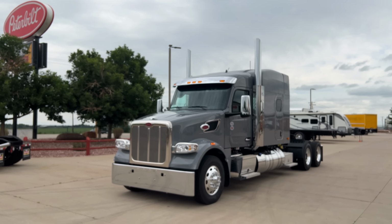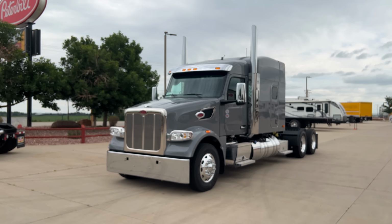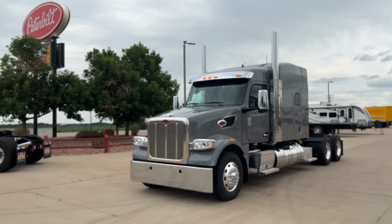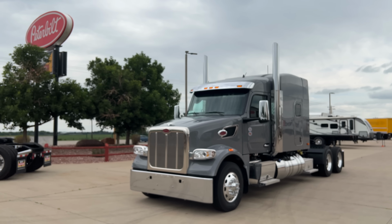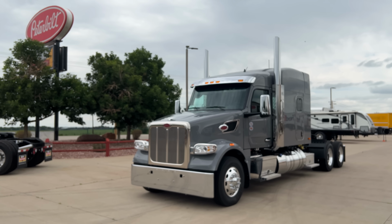If I can help anybody, doesn't take us long to get in trucks right now. If we order a new truck today, it's about 6 to 8 weeks and it's in your hands. So happy to do that. That's what we did with this one. Alan and I built it together, and this is the end product of that.